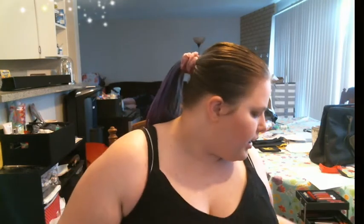I'm not gonna lie, you guys, it never ceases to amaze me how velvety smooth these shadows are. Like, I don't feel like I'm applying eyeshadow. And I have a trick that I almost kind of want to try. I'm going to try it on one of my smaller brushes.